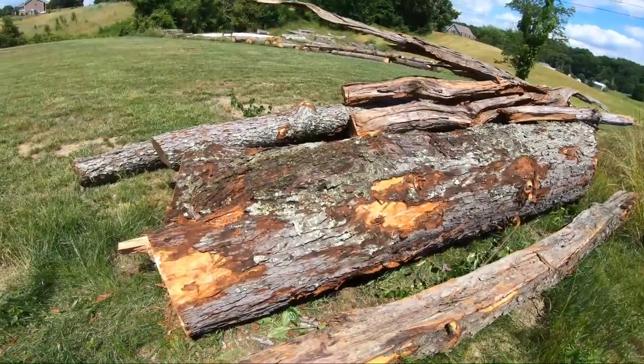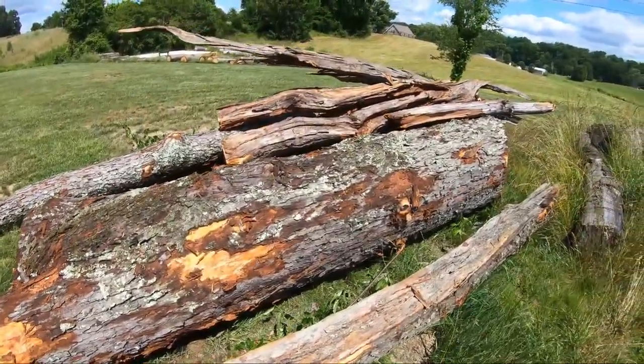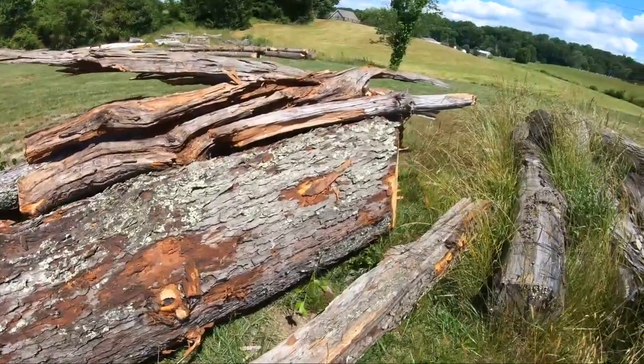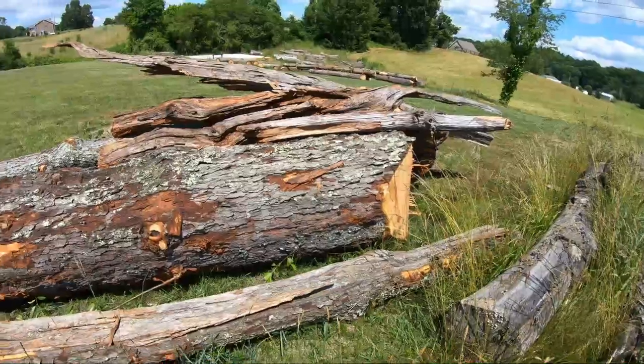Just can't get over the size of it. We just don't get cherry like this around here, guys. The average diameter for cherry in this area is probably around maybe 18 or 20 inches at the most. Very nice log.